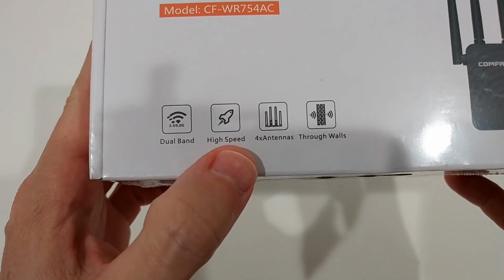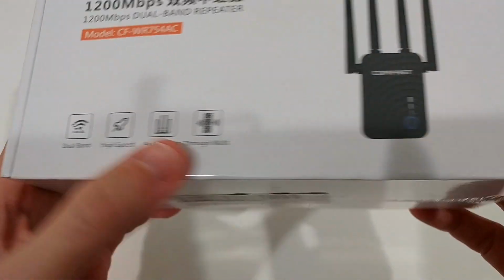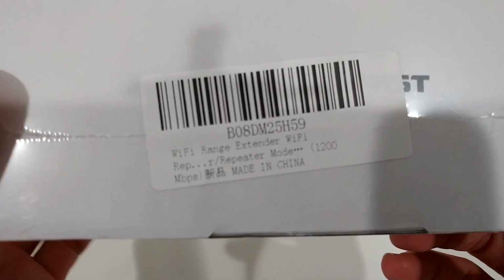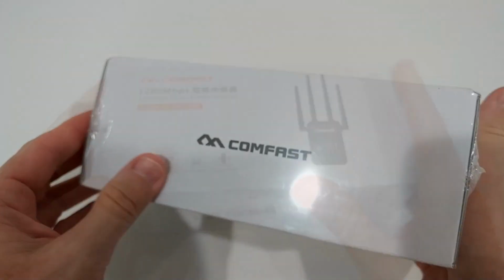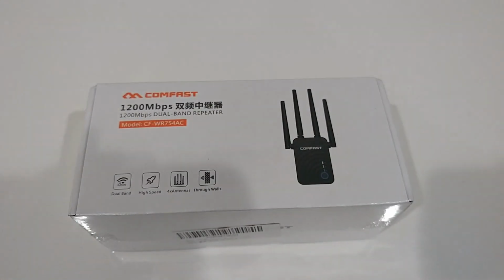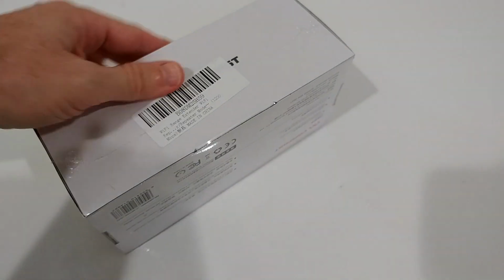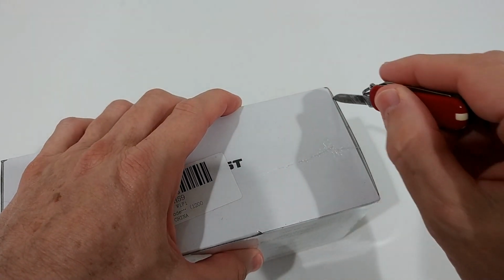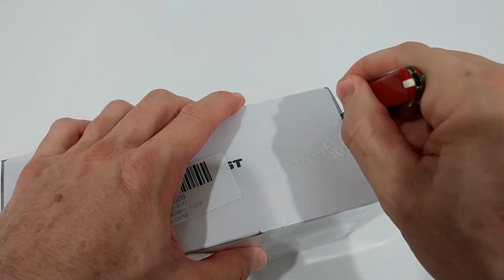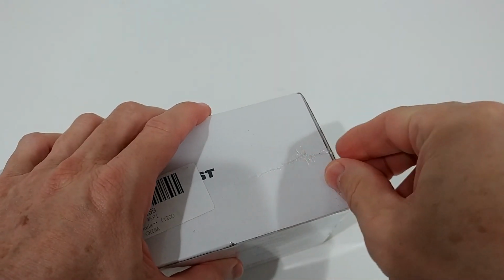Dual band, high speed, 4 antennas through walls. Yeah, everything gets a little bit through walls, more or less. Just depends a little bit on the wavelengths. I mean, when you have longer wavelengths like 2.4 gigahertz or 900 megahertz even, then you get much more through the walls. And when you have shorter waves like 5 gigahertz, then usually you have a hard time to go through the walls.